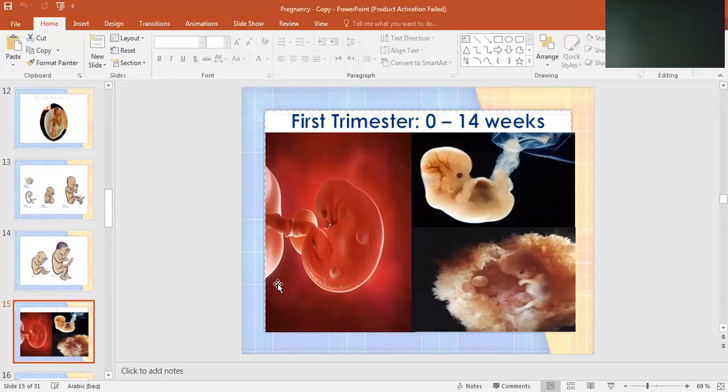In 4 weeks, the beginnings of the embryo's eyes, ears, nose, spine, digestive tract, and nervous system are present. The tube for the future heart starts beating.